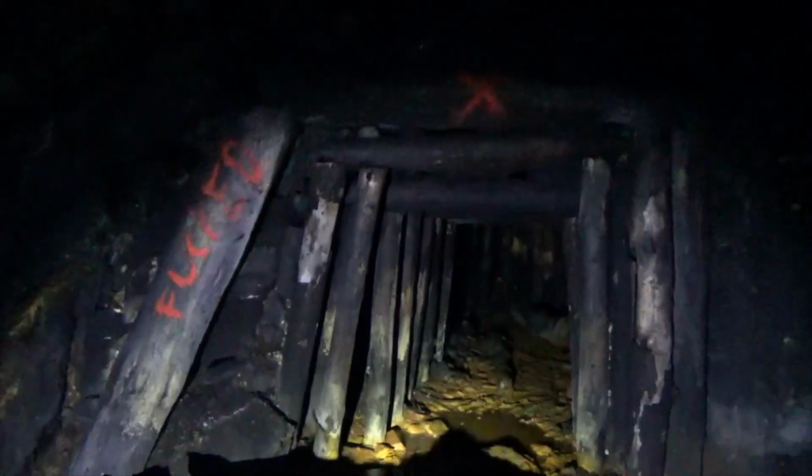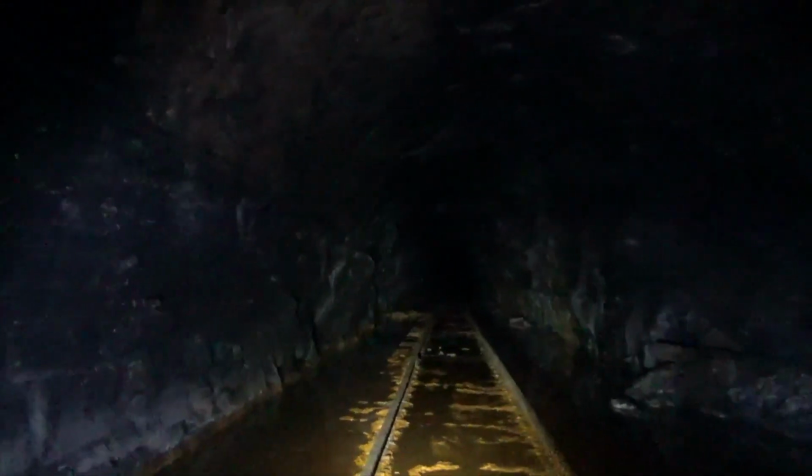But that's wild that trains would blow through here. And these were active coal mines. I don't know who spray painted that, but whatever. But they are in fact right, because this is pretty effed. It's collapsed. Just one working until there. Very cool.